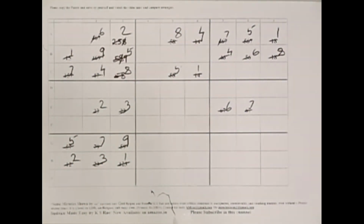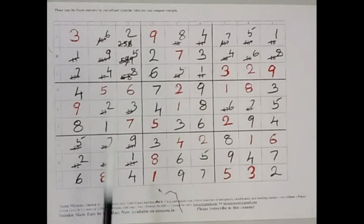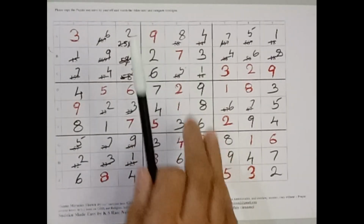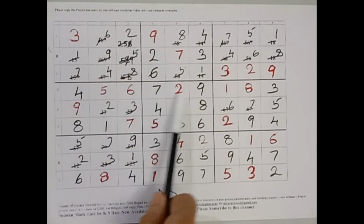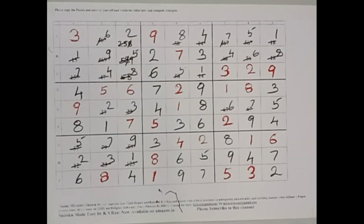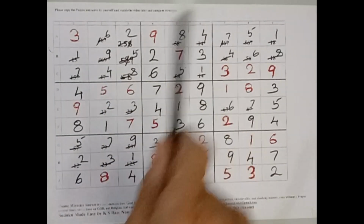God bless you all. This is the same sheet on which we have made use of our RC trick and also this XY wing. After concluding that part of it, I have filled these red numbers, that is the original given numbers, and all these black numbers are what we have discovered. Okay, so I am very glad that I am able to show two very important tricks here. That is, one is this RC trick and the XY wing also.